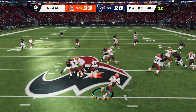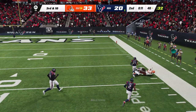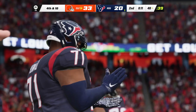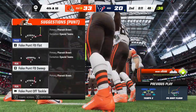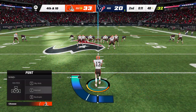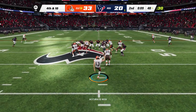Play fake, Brissett. And this one is incomplete. Well, with a dime left on defense, two extra defensive backs on the field have covered up essentially every blade of grass. That allowed them to disrupt the play. On fourth down, on is Corey Bohorquez to punt. Desmond King back deep.